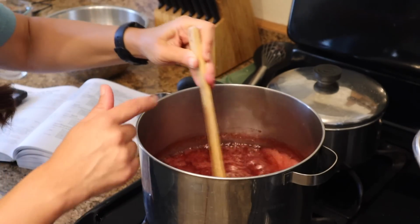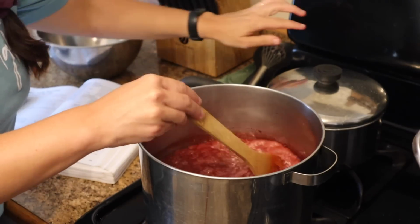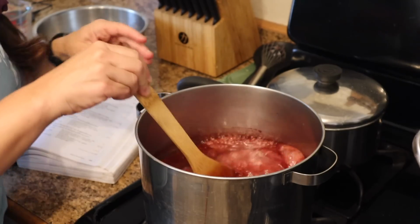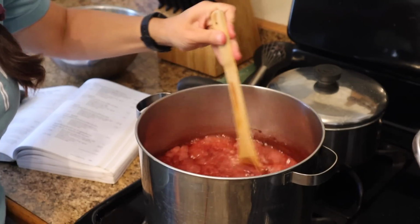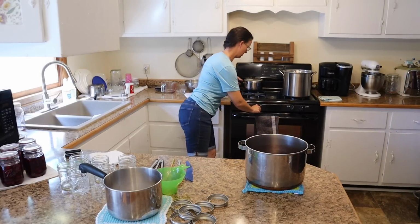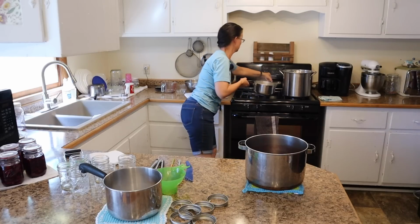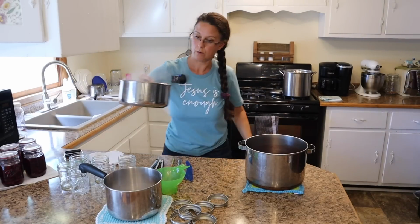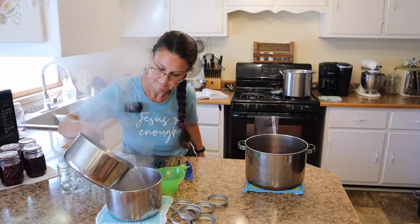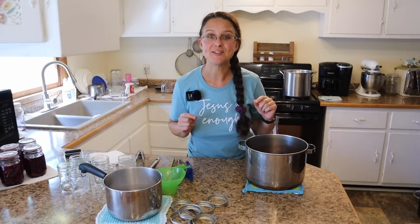Well, you can probably see in the pot that this is boiling pretty well right now. This is what's considered a hard boil. So we're going to keep this at a hard boil, stirring this around for 1 minute. Well, we're almost set. I'm gonna grab this boiling water here. We're gonna put that water in here with our lids so that they can scald. We are ready to get started canning.